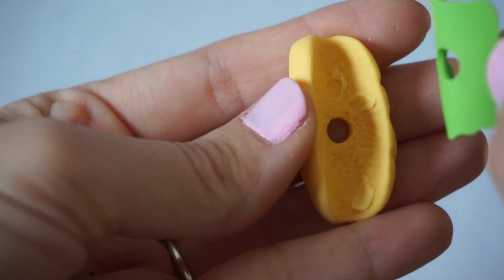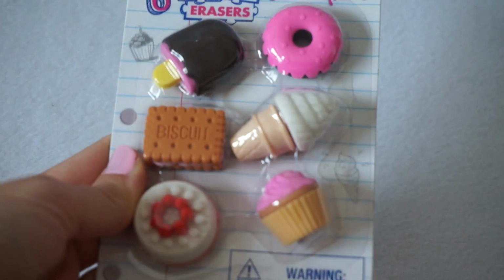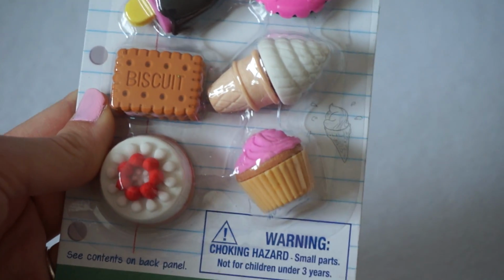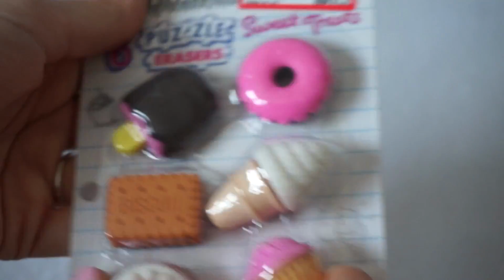Here's a hot dog. The hot dog comes right out. Now the next one is my favorite. This is why I grabbed these erasers. I've seen a lot of people collect these more than the junk food or sushi. These are just too cute. I can't wait to open these up.